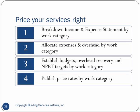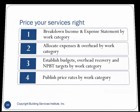So anyway, pricing your services right is all about knowing your income and expenses by work category, and then allocating the expenses and overhead by work category, and then naturally establishing budgets, overhead recovery, and net profit before tax targets by work category. Sounds complex, but I'll show you we've dummied it down so that you can quickly get pricing systems in your hand without a lot of hoopla, and then help you publish your pricing rates by work category.